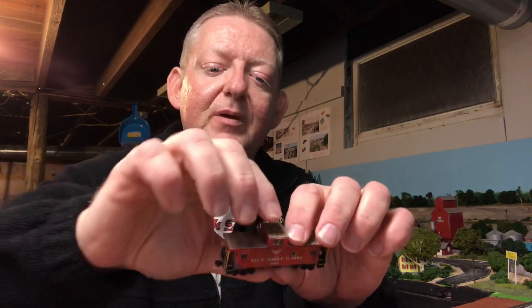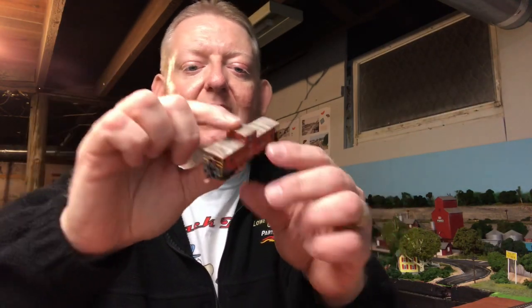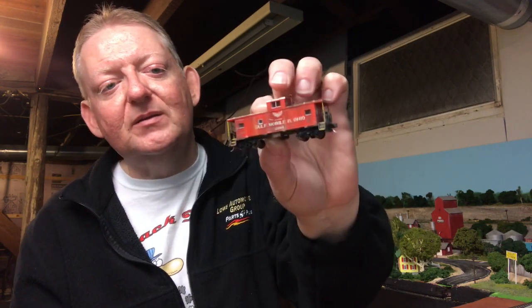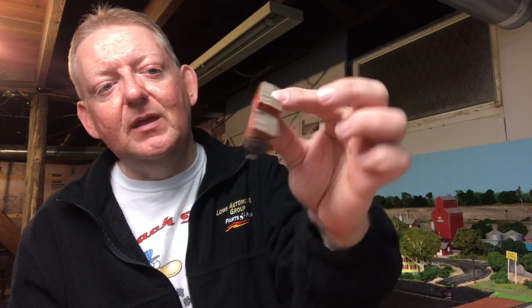I have my 2 GM&O cabooses that I use on here. They survived well into the merger with Illinois Central up into the early 80s. So both of them look about the same, but there's a nice roached up version that you can see the top, got the rust on it. It really turned out nicely.